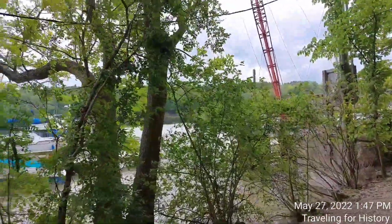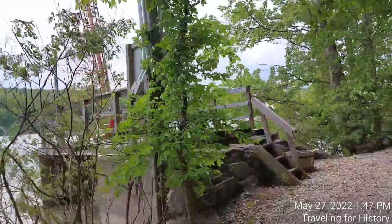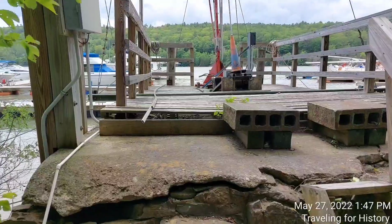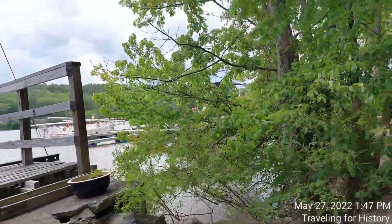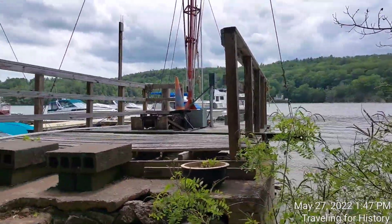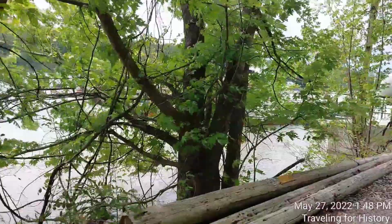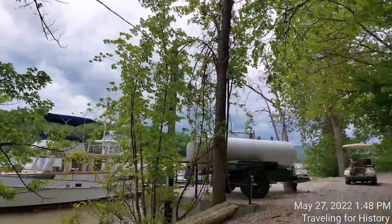Let's just walk a little more around here. Show you some more of the piers. Now this does look older, this one here, given all the stones. Looks like they have a pallet on top of there, or maybe a couple of pallets on top of there. But I really couldn't tell you. But it does look older than the others. I have a seat right here.